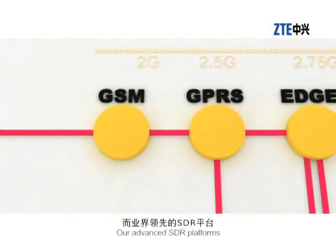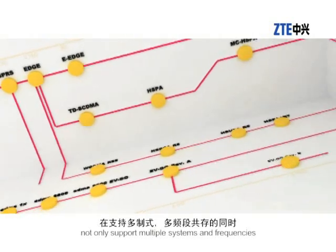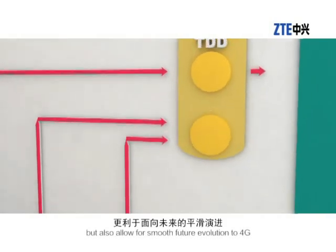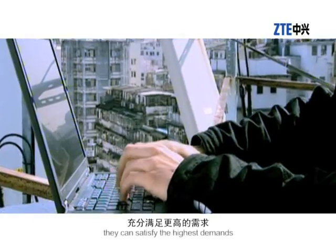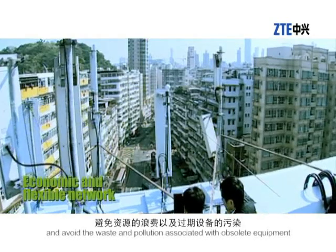Our advanced SDR platforms not only support multiple systems and frequencies, but also allow for smooth future evolution to 4G. For the lowest cost, they can satisfy the highest demands and avoid the waste and the pollution associated with obsolete equipment.